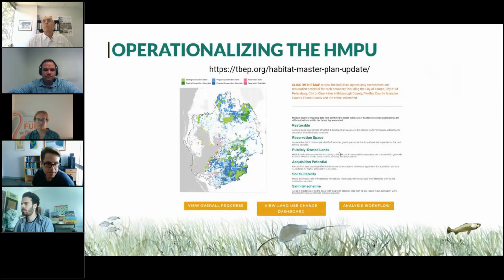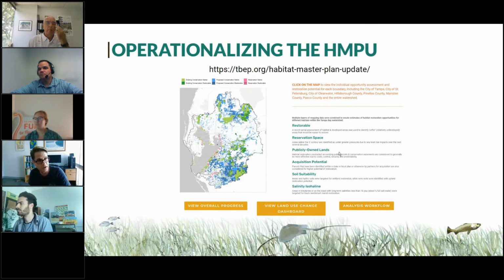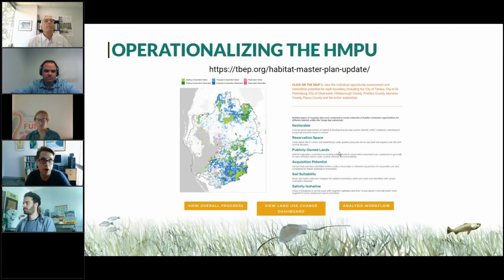In some of the past presentations I've given to this group, I talked about basically operationalizing the HMPU. So everything I just talked about was sort of what's in the main document. It's basically our approach, the theory to identifying these areas and how we define the goals and targets. But of course, we want to update this over time.